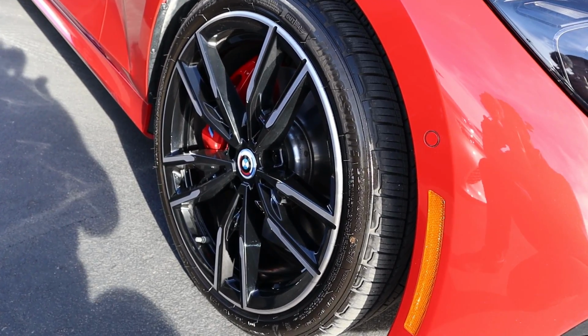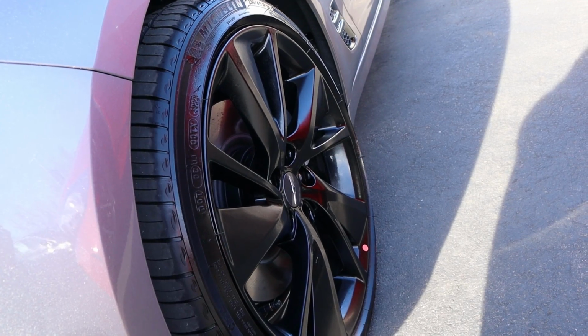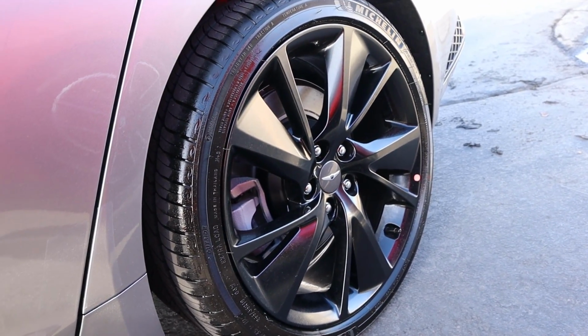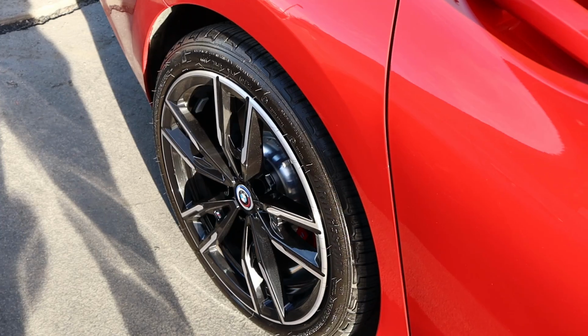Now, tire and wheel setup with the BMW is 225/40/19 here on the front. And then with the Genesis, 225/40/19 on the front as well. However, on the rear, the Genesis tire and wheel setup is 255/35/19, whereas the BMW is 225/40/19 again.